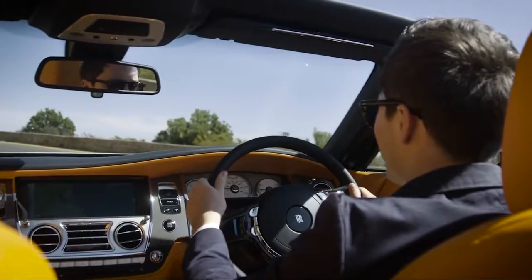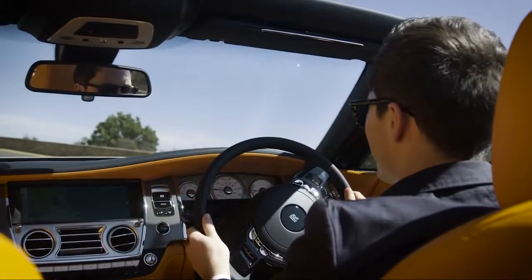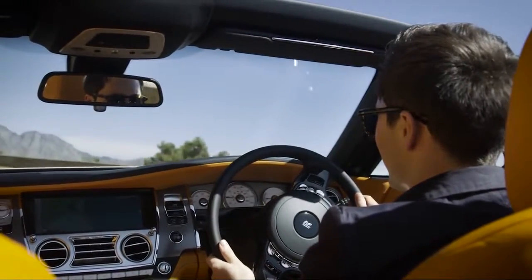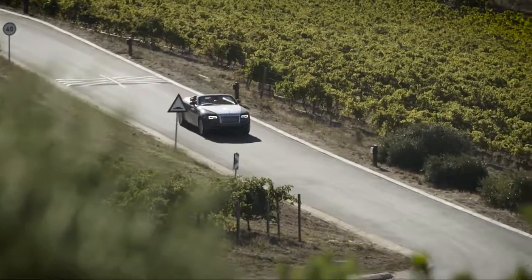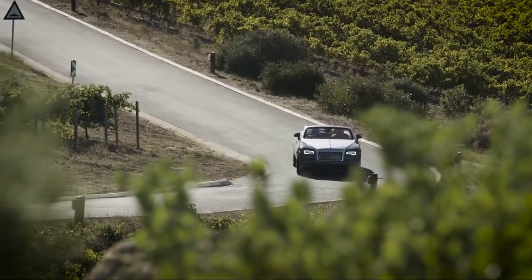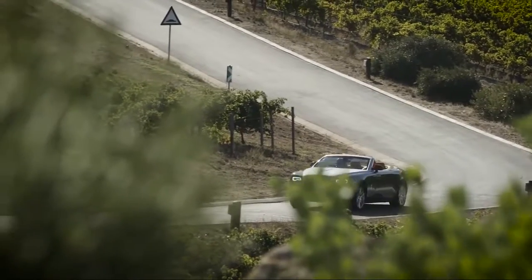And suicide doors, it looks like it's giving you a hug when you have them both open. It does. Approach me and enter my luxurious embrace. So we freaked out about this car so much that I went and test drove a Wraith because, well, the Dawn just came out and it is absurdly expensive. They're like 400,000 and up.